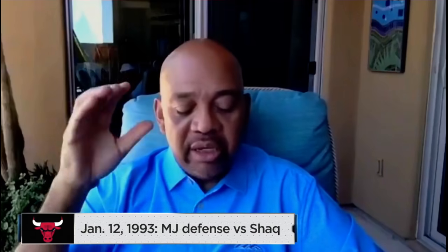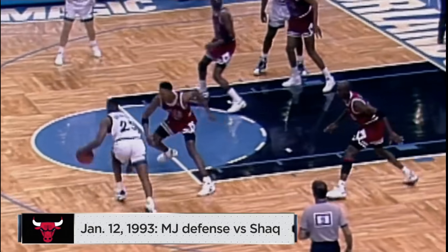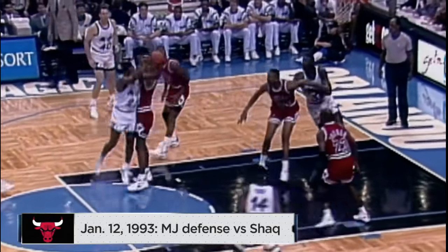Look, Michael gets full credit for a block or a strip, whatever you want to give him. But it still starts with great defense in the low post by Bill Cartwright, which is why Jerry Krause, oh God, I'm going to give Jerry Krause credit. Pay attention. Jerry Krause said, I'm going to give up Charles Oakley, which a lot of us hated at the time, to get not only Bill Cartwright, but it opened up room for Horace Grant. And those guys played such great interior defense. And Bill Cartwright, 7-1, man. Bill Cartwright got his butt in front of Shaq, and he wasn't scared to do that.